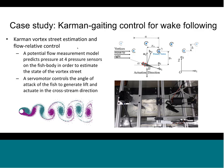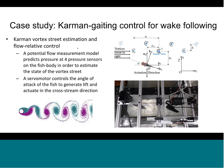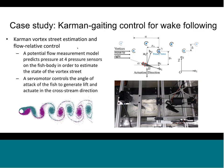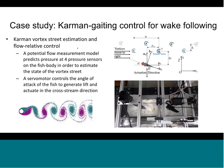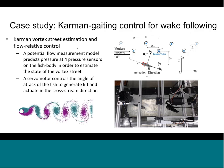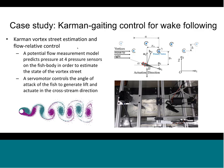And so one control design that we're working on implementing, and hopefully you can see in the videos, is a design where we control the cross-stream position of the fish by changing its angle of attack and using lift, which is generated for an airfoil with a non-zero angle of attack in a flow, and use that to slalom or crash into, as the case may be, these vortices as they're shed and as they're advected from left to right. Here's the picture again.